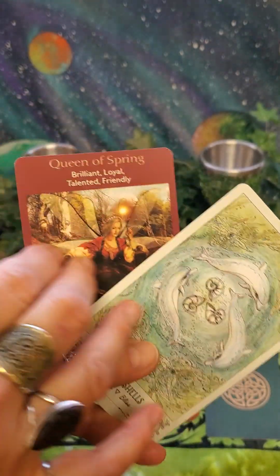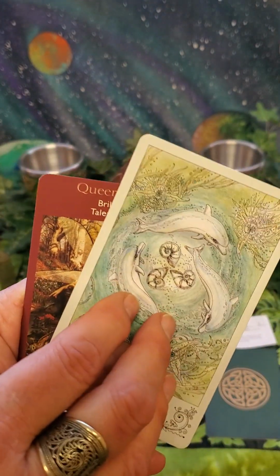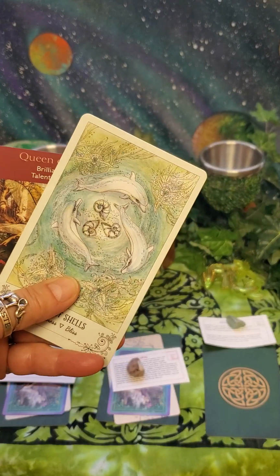So whatever's going on in your life, whatever you asked about, you've got all the resources you need, but remember to be playful. Remember to have joy about it. If you're asking about a job, it's that job that brings you joy.